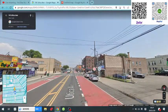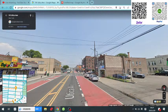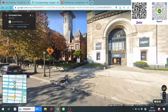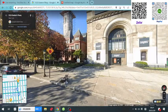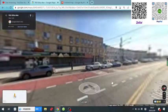So let's see. We're almost there. Here's Crown Heights, Utica Avenue. If we are going to go onto the Eastern Parkway line, we have to make a curve here onto it. Well, wait. Oh no. We're kind of here, right?